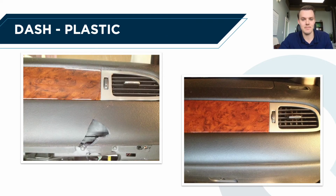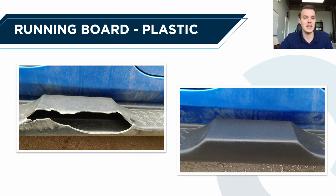Dashboards as well. Running boards. The same applies for any sort of trim, and front and rear bumpers on cars that are made of plastic. If you see over the wheel well a plastic strip, often they're scuffed, we can get those looking like new again.